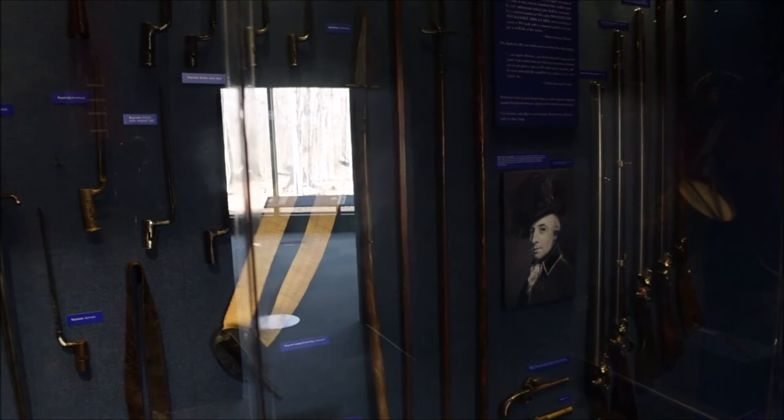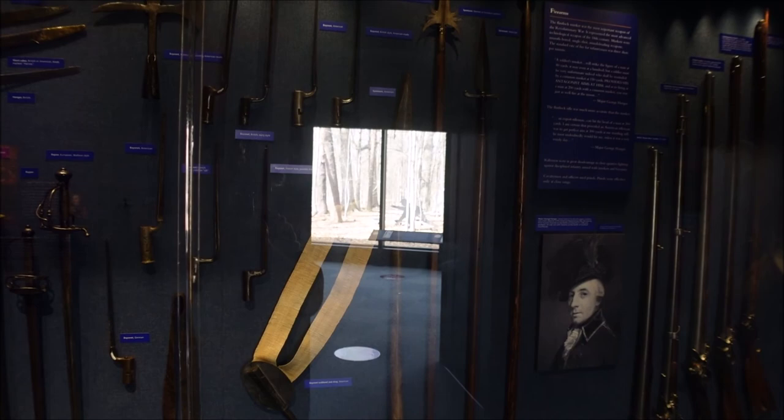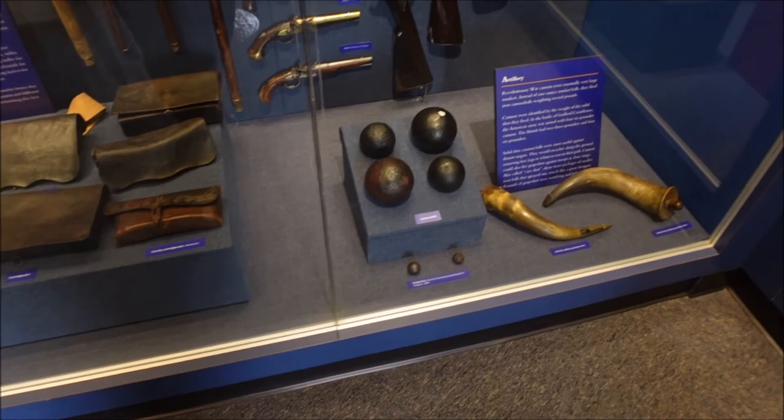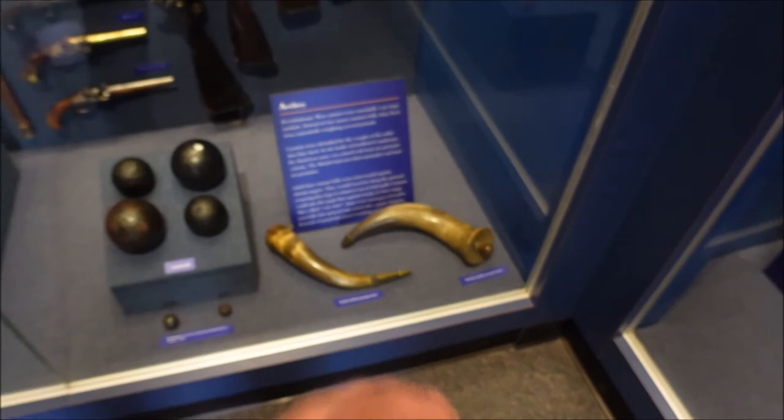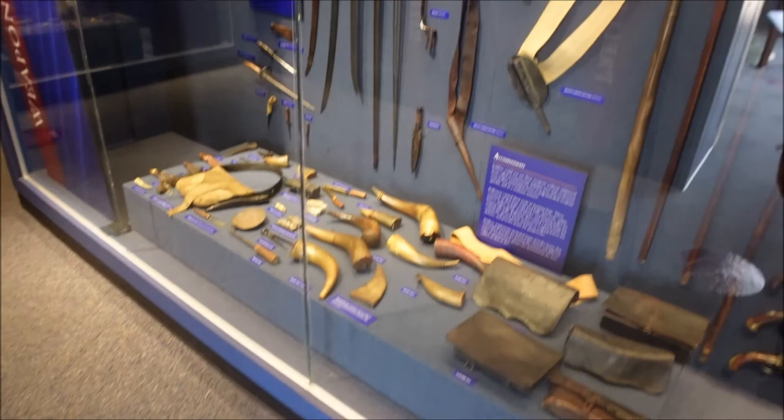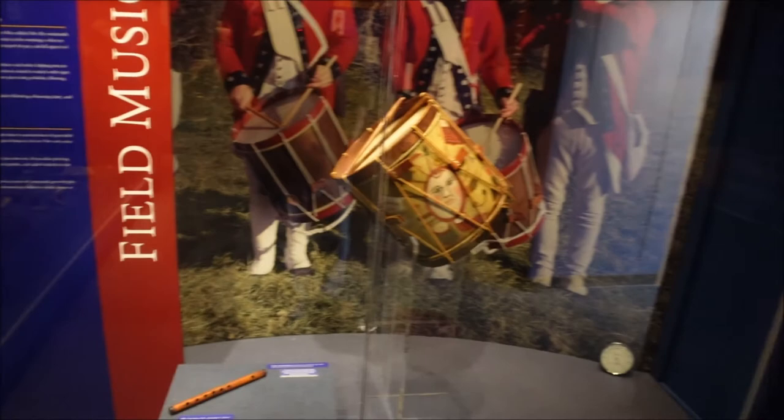I guess those were definitely used against the cavalry, and vice versa. Check out the muskets and some of the flintlocks. Here's some of the cannonballs. Very nice. It's a British powderhorn, and then there's the American powderhorn right next to it. Very cool. And some of the saddlebags, some of the powderhorns there, bayonets.